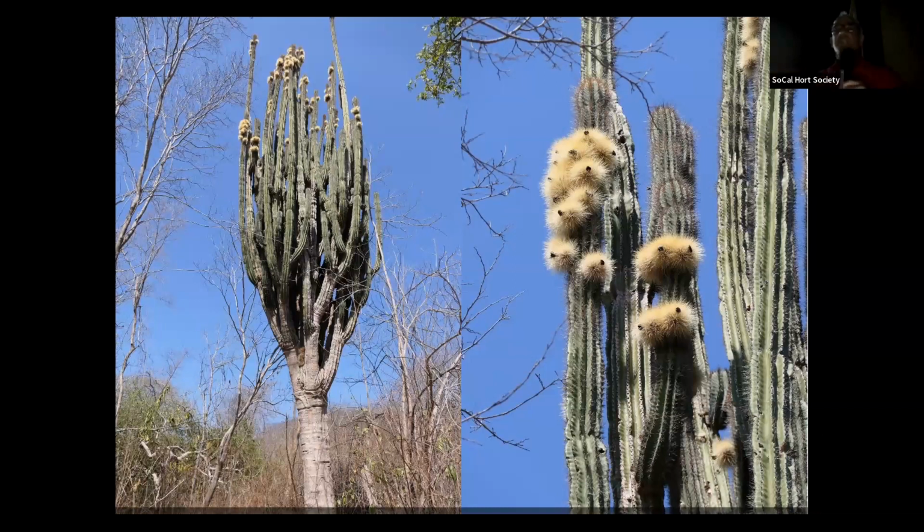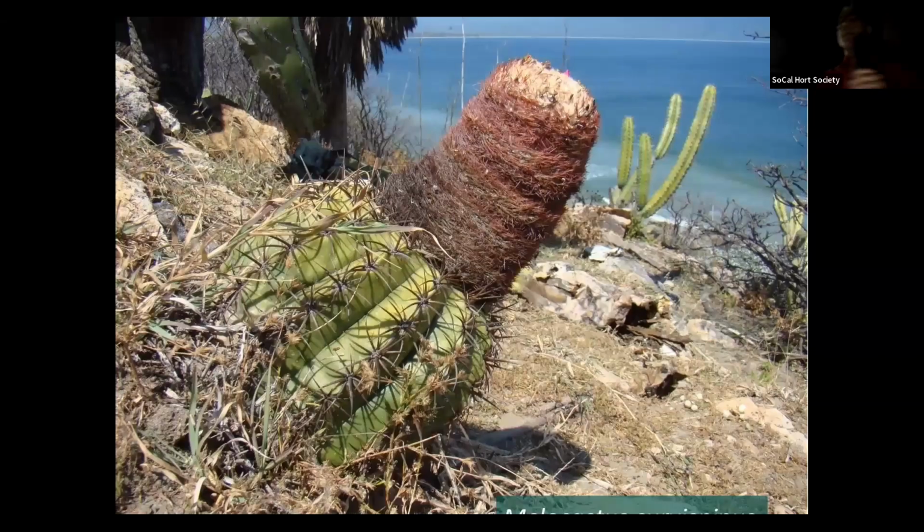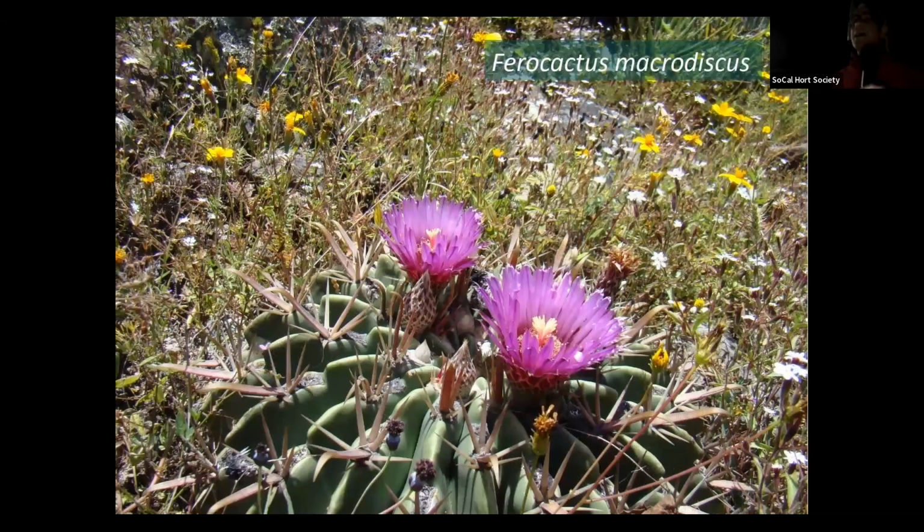And then Melocactus, I believe there's only one species of this genus that's widespread in South America, especially in Brazil. But here it is in Oaxaca, growing right on the coast with this ridiculous cephalium. Barrel cactuses of all kinds are very popular. Ferocactus macrodiscus, when it's not flowering, you see how it's sort of half in and out of the ground. They're very easy to step on. And if you're wearing sandals, they usually win. You have to be very careful walking around with Ferocactus macrodiscus.